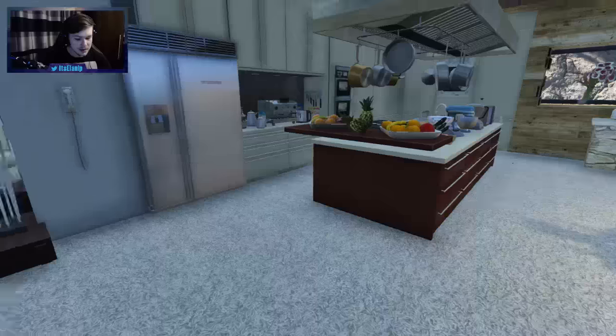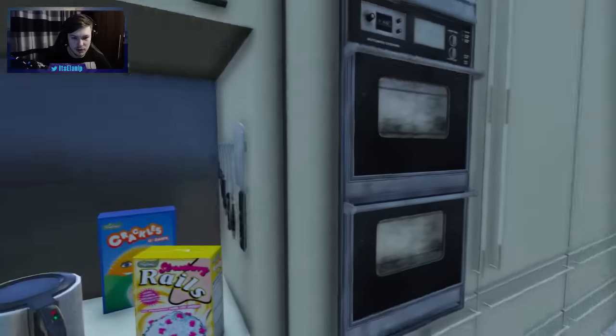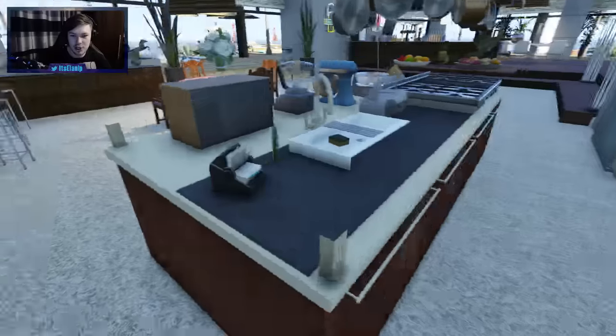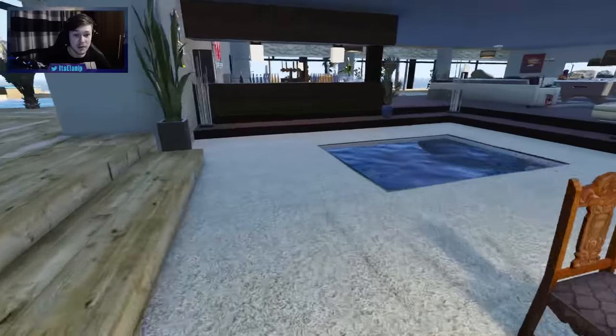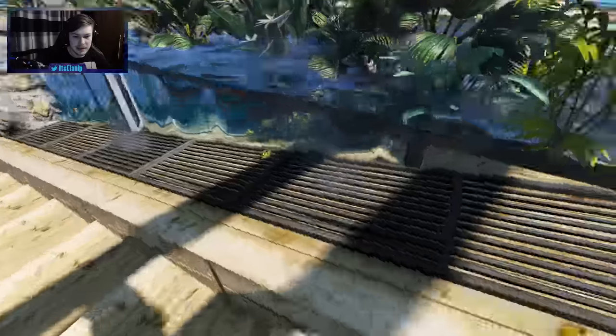I'm like 13 stone. So here's the kitchen, looking good as always. Nice detail. Very nice. Loads of ovens and kitchen stuff that you have in kitchens, like sinks and so on. This is good. I like this. This is a great house. So let's go outside. We've looked around the inside bit. So outside time.